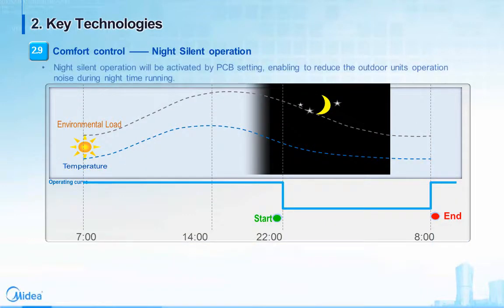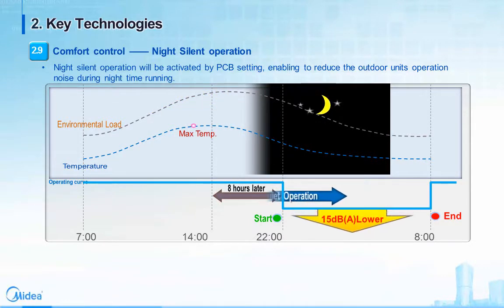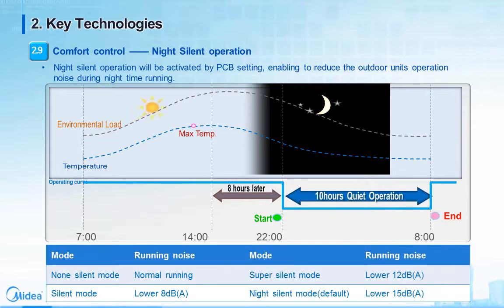Silent mode, night silent mode, and super silent, which can be activated on the outdoor unit PCB, allow lower noise running when required. The table shows the noise level reductions that the different silent modes give. For example, when you have set super silent mode for the outdoor unit, the outdoor unit detects the peak daytime temperature and then enters super silent mode 8 hours after the peak temperature. After 10 hours, the outdoor unit resumes normal running.